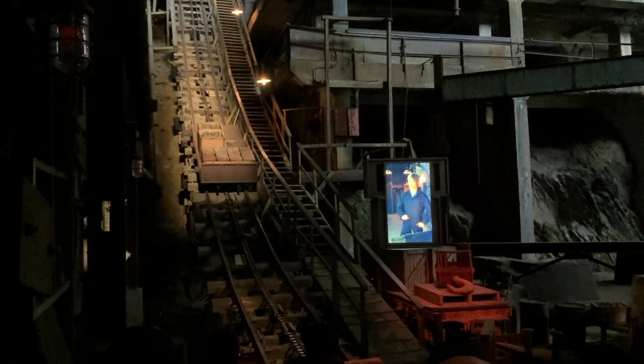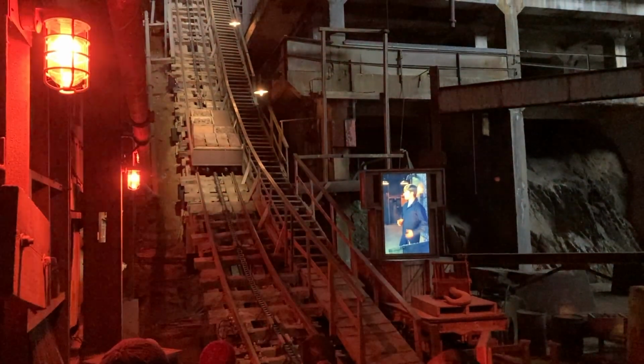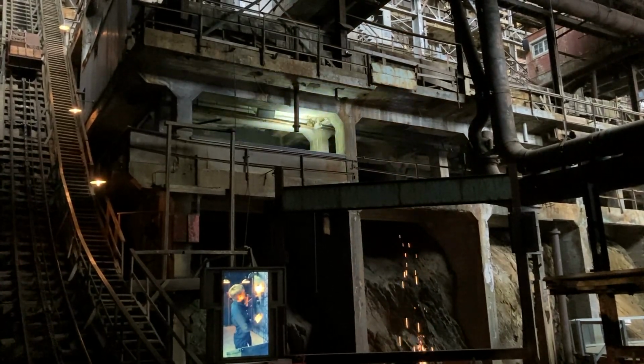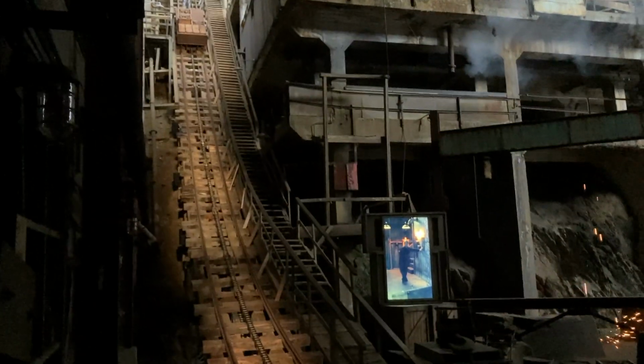To end with, there's also a gold panning station, which the kids absolutely loved, finding gems and little bits and pieces. It was pretty cold on your hands, but it was a lot of fun.